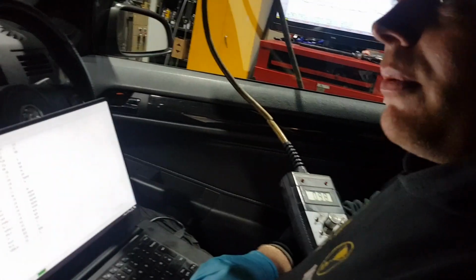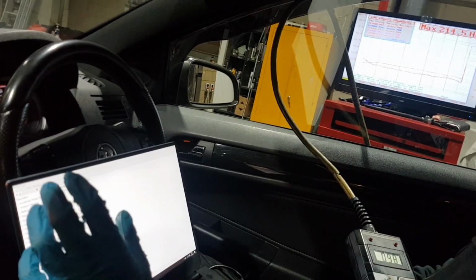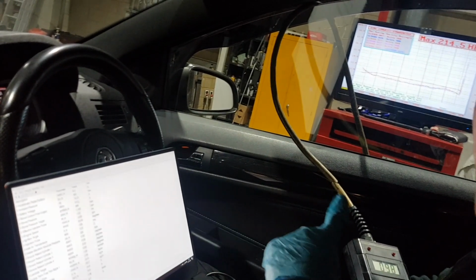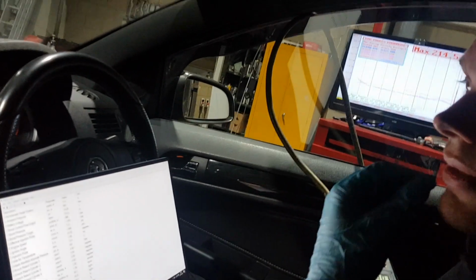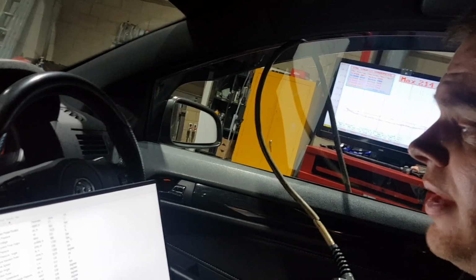Yeah. So now this is the point where we stop. You need to double check your new solenoid's working properly. If not, put your old one on there. We've got a spare one somewhere as well. Just make sure it's plumbed correctly. Should be. Yeah. And then we go from there.